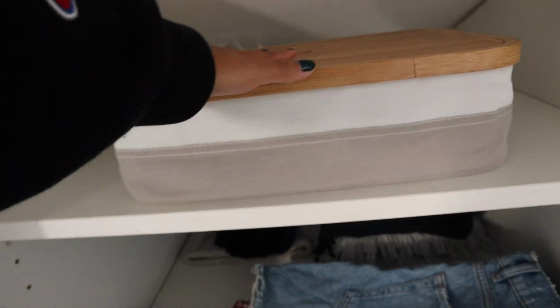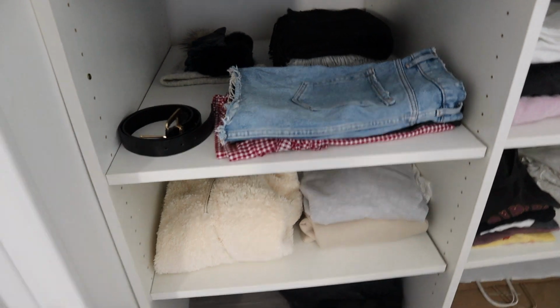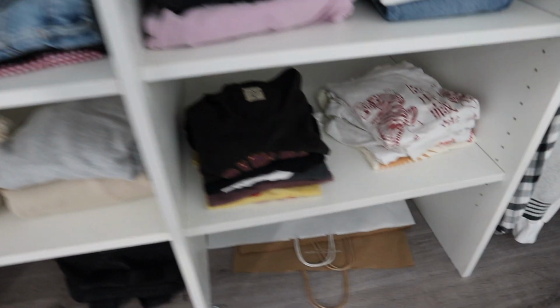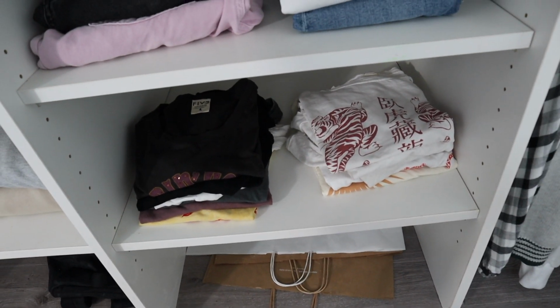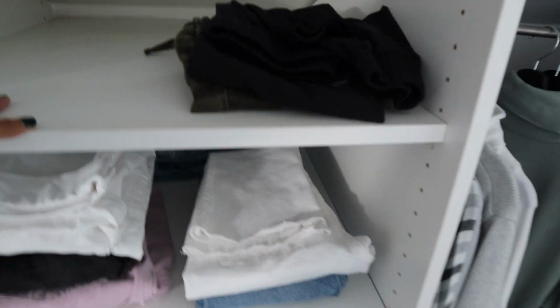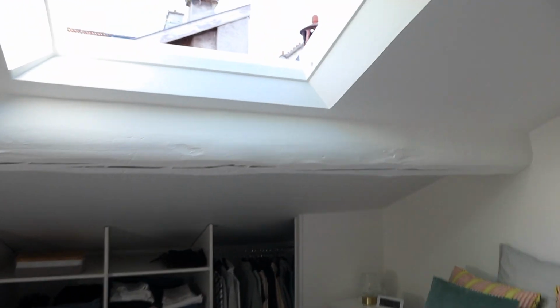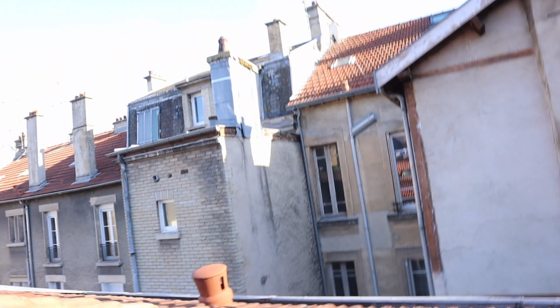Over here we have just storage for like socks, underwear, and things. We have my skirts, scarves, hats, sweatshirts, backpack, t-shirts, jeans, and pants and leggings in the wash. This is all my winter clothes, and back here is where I keep my suitcases. The room comes with this window, and I'm short enough where I can stand up in it.